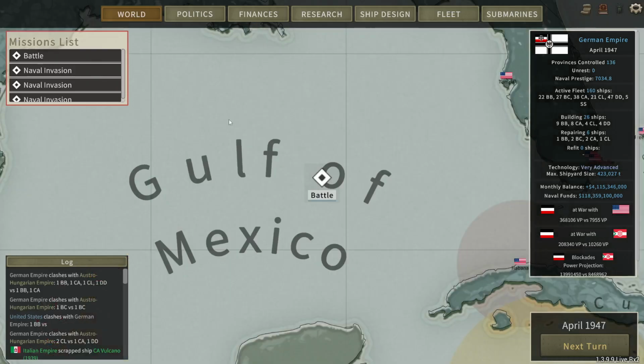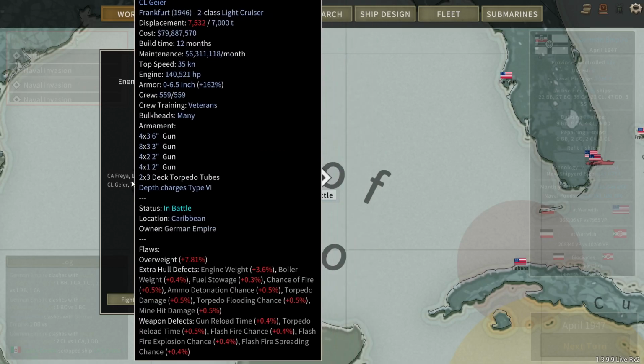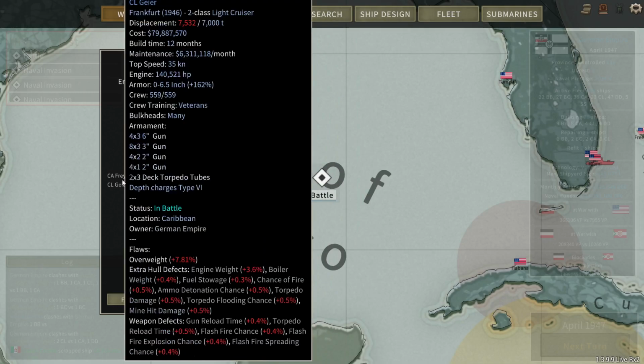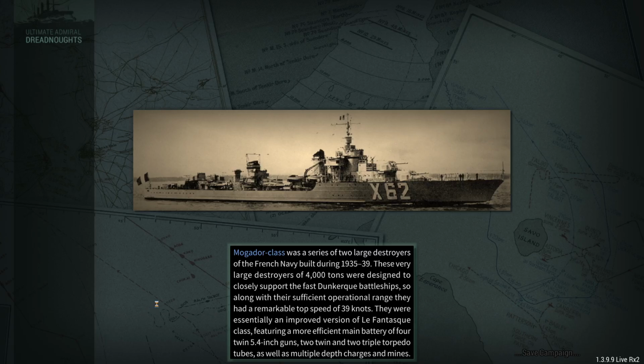And there is one more battle in the Gulf of Mexico. Yeah, it's a cruiser fight. Puerto Rico class and Atlanta class versus Cormoran and Frankfurt. My first modern heavy and light cruiser designs from quite a way back, although they have since been refit. They're not really the pinnacle of my cruiser designs.